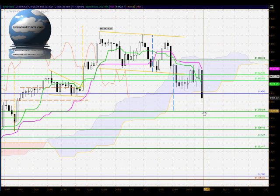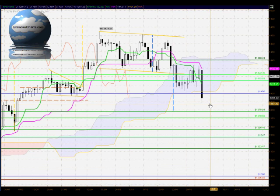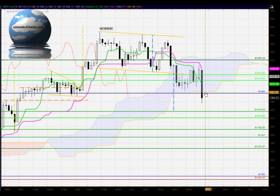It wouldn't surprise to see the market test down to the 1378 level for buying to come in, and for the market to perhaps test sideways, or to test back up to around the 1400 round number level that has potential to offer as resistance.